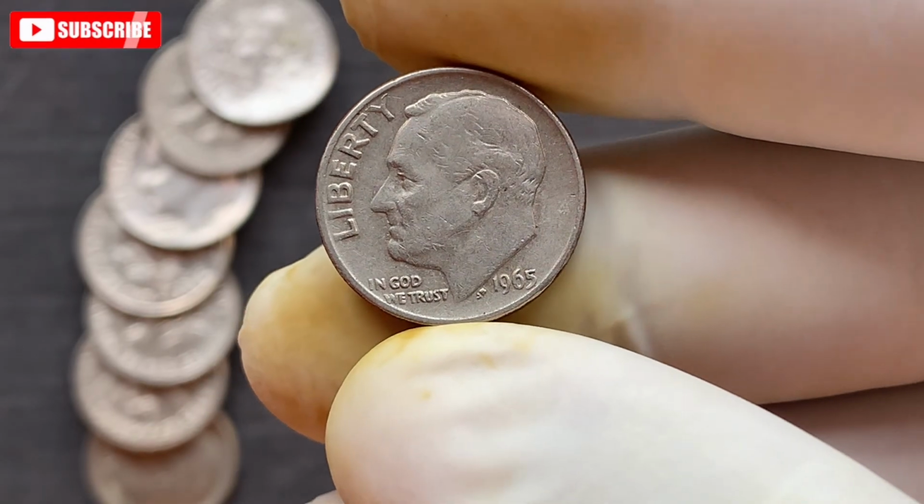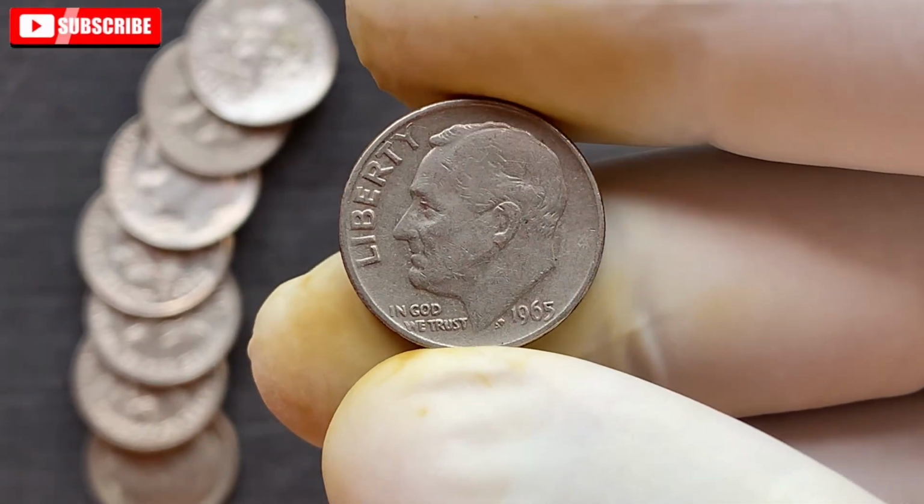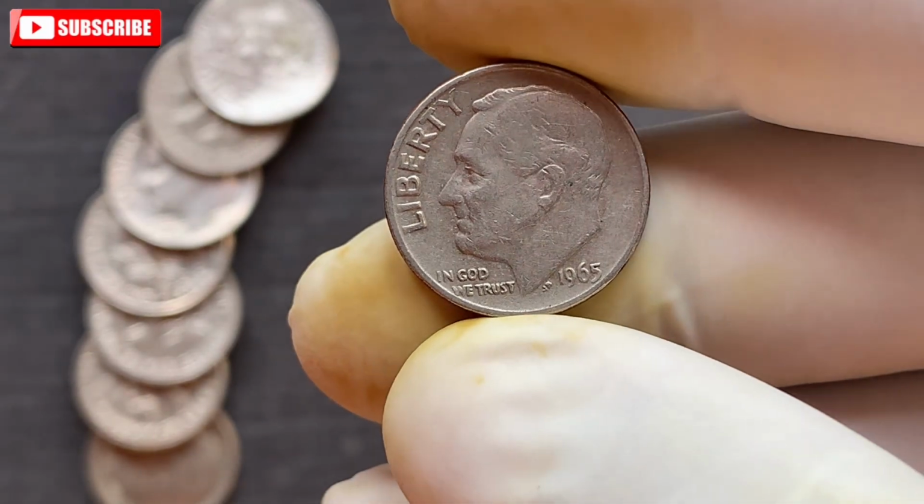A handful of these have surfaced across the country. The trick is, they're so rare most people assume they'll never see one. That assumption is your opportunity.